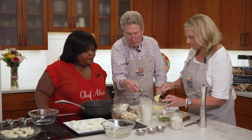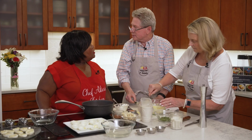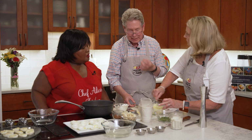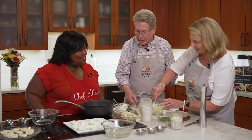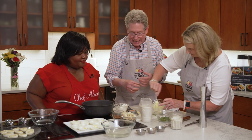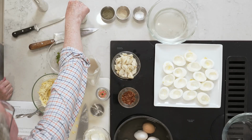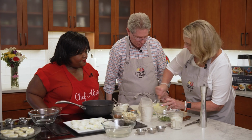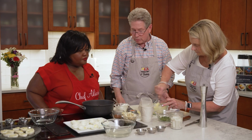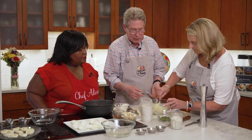So I'm going to put a little bit of white wine vinegar in here. You'll find most deviled eggs have some sort of acidity. A lot of people put in pickle juice, relish, or mustard. So you always have that kind of acid component. And then I'm going to get a little bit of salt. Just a pinch. And then you could use either white pepper or black pepper. It doesn't matter. We're putting a bunch of stuff in here already.